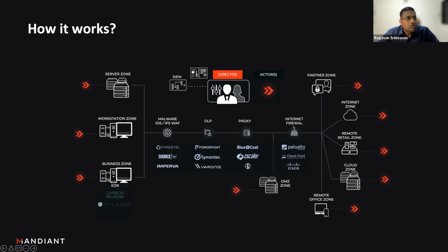So what we are going to do is assume that there's an attack coming from the internet zone all the way to the business zone, okay? So we take the internet zone as the source attacker, or function attacker, and there's a function target. The target is the business zone.